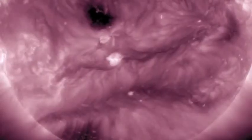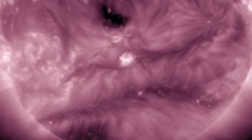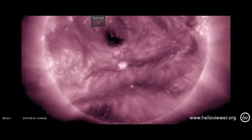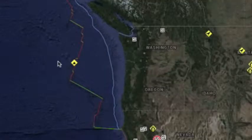Let's look in 211 angstroms to see the thin, dark filament rope is a bit more visible here, but so is the coronal hole. Interestingly, it dropped half its power overnight, especially in the arm connecting to the southern opening, and quakes have gone quiet, but we do have news from beneath our feet.